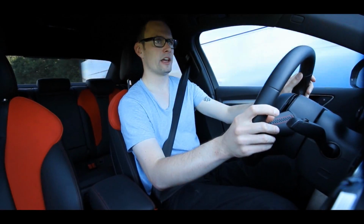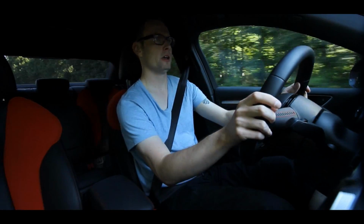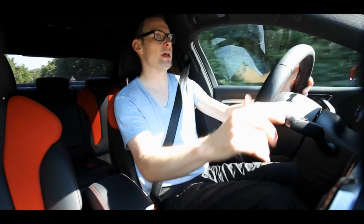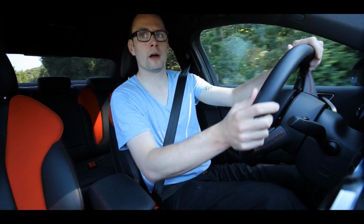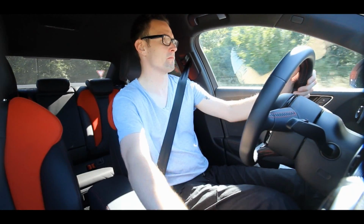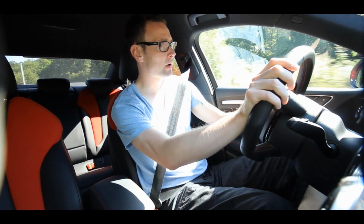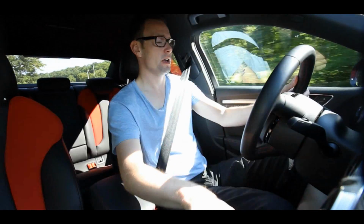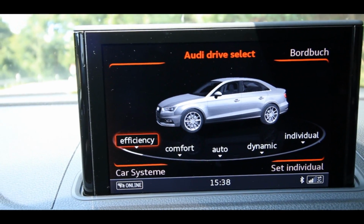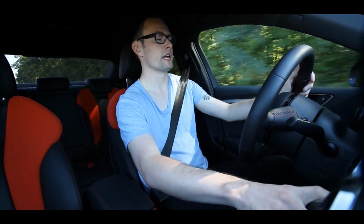So this car here actually has adjustable dampers and the optional Audi magnetic ride system. On this drive select button here, I can choose many different modes for the suspension in this car. And normally I'm not that much a fan of these systems because I often feel like they make the car feel a little bit artificial. I told you that in my other reviews, but in this S3 here, this system works really well. So there are 5 modes: dynamic, individual, efficiency, comfort, auto, and dynamic.